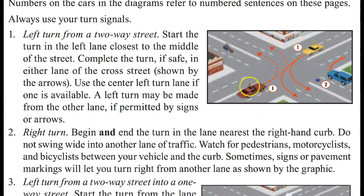We'll begin with number 1, this red car. Left turn from a two-way street. Start the turn in the left lane close to the middle of the street, right here. Complete the turn, if safe, in either lane of the cross street. See this arrow? You can go into either lane. Use the center lane if one is available. A left turn may be made from the other lane if permitted by signs and arrows.